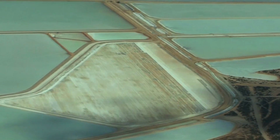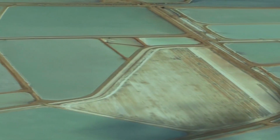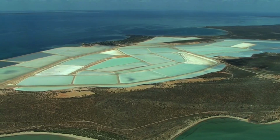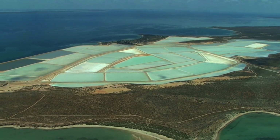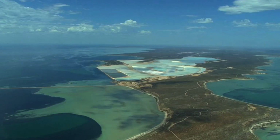As a general rule of thumb, the salinity difference between two subsequent ponds should be about 1 degree Baume, and the optimal number of ponds is 24.